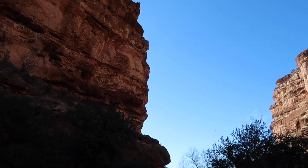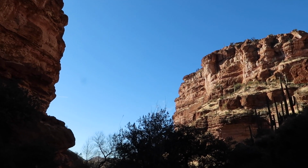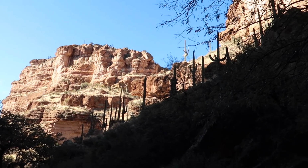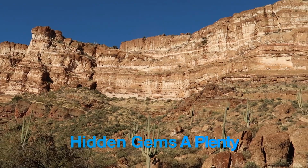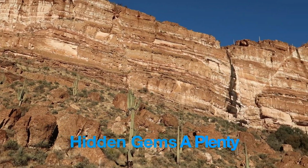There's actually a little narrow section here in the canyon. You can see both cliff sides now, the west and the east side of the canyon. And we'll pan across the west side of the canyon now as we look downstream. This is what you get to hike alongside as you go up the canyon. This is actually the western wall of the canyon.